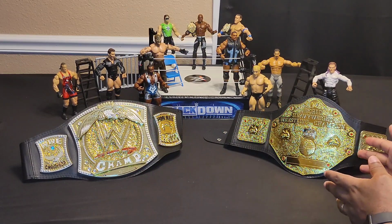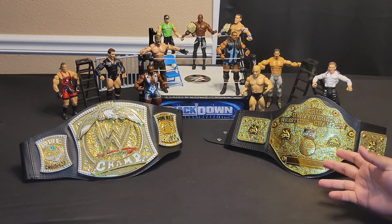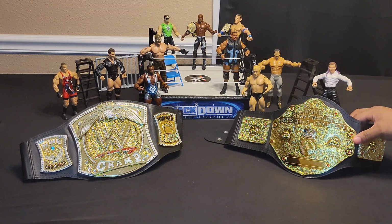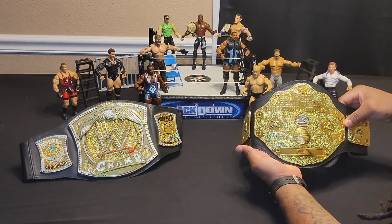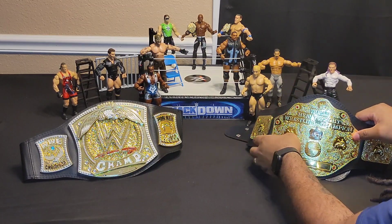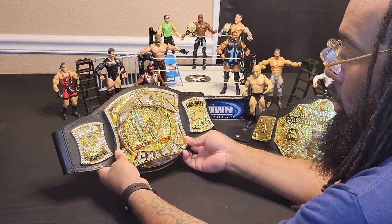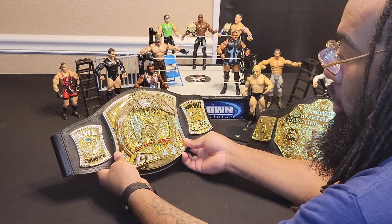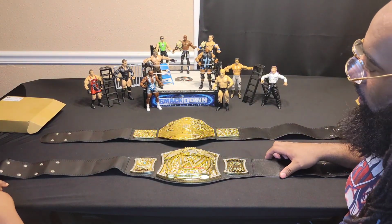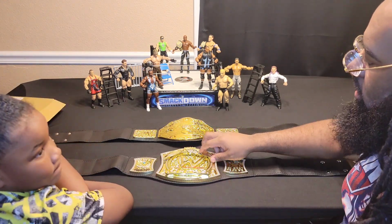Hey, wrestling fans. These are the championship belts that we purchased off of Temu earlier last week. And they're finally here. This is the World Heavyweight Championship belt that was held by Batista during his tenure with the WWE. And this here is the WWE Championship that was held by John Cena during the Ruthless Aggression era. These championship belts here are, I would say, average size and length and diameter.